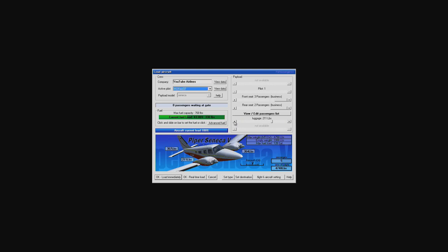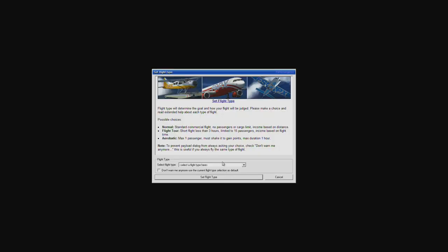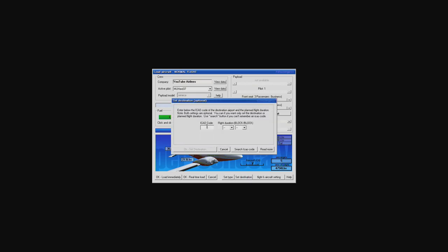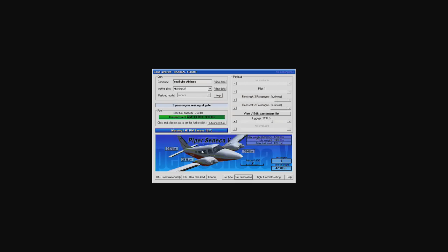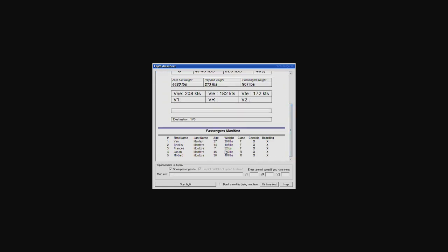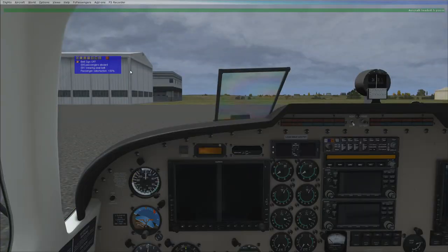Alright, a little too much there. There we go, give us the 1 pound over. Set type: normal flight. And destination: Boulder Municipal. Destination set. That's the old ICAO, but whatever. Engine instruments, check. Flight controls, check. Jeez, we could have taken a long flight too.